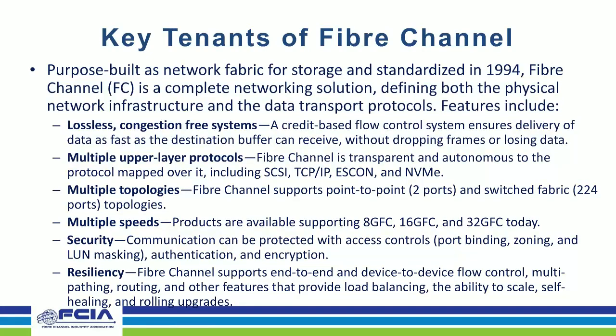And then really foremost is resiliency. Fibre Channel supports end-to-end device-to-device flow control, multipathing, routing, and other features that provide load balancing, the ability to scale, and self-healing and rolling upgrades.